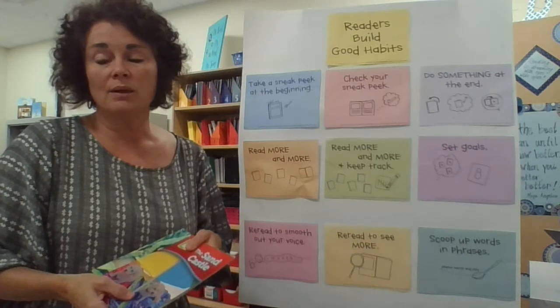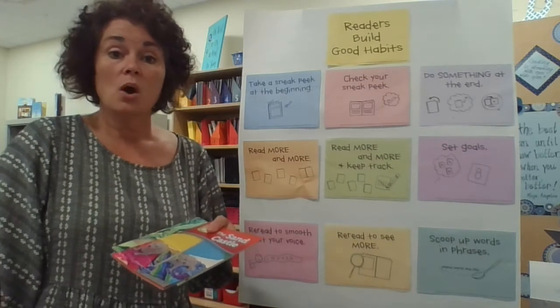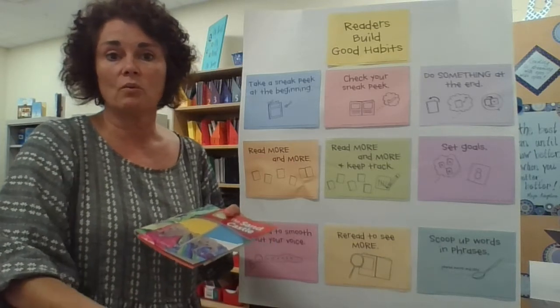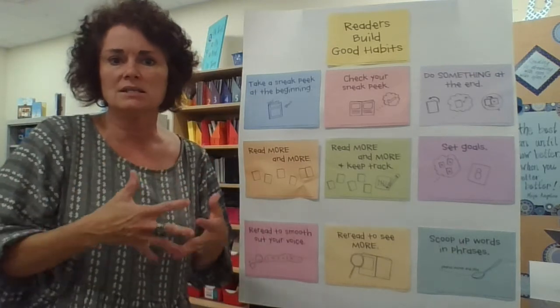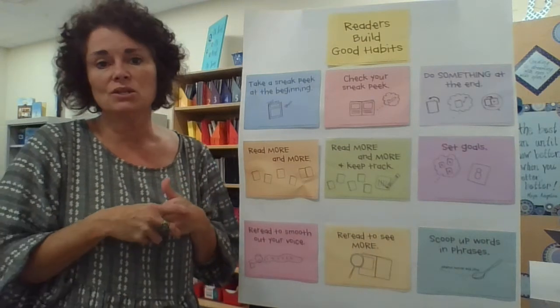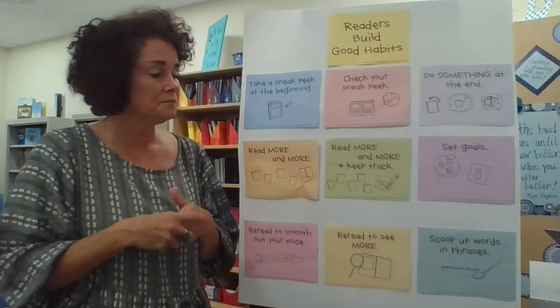They might try a book of poetry, or a book about real animals, a nonfiction book that they've never read before. So just encourage them to read more and a little bit more each day. If I read for 10 minutes today, tomorrow I want to read for 15. So when they're talking to you, encourage them to just read more and more.